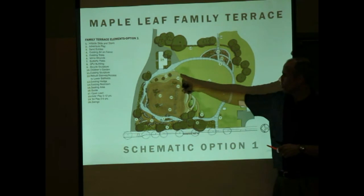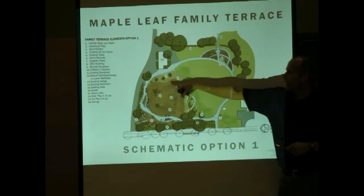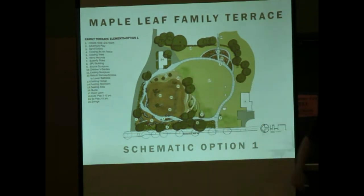The parents, while you're waiting, we've created a little bit of a plaza space here. Again, that central location by the restroom, so you can keep your eye on all the activity but still be part of it. And then there's other places to sit throughout too, other bench locations. And a lot of natural stone has been incorporated.